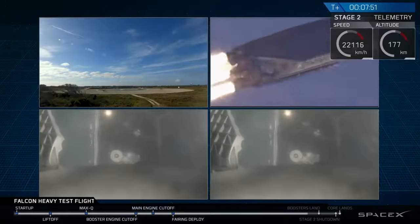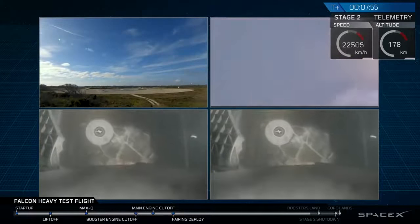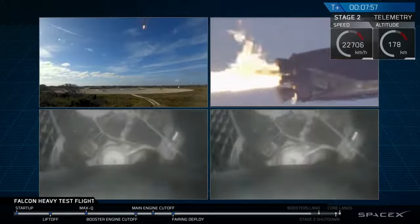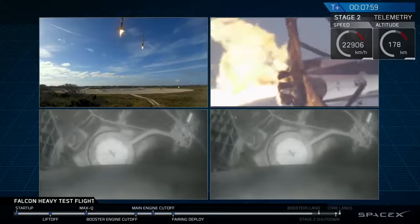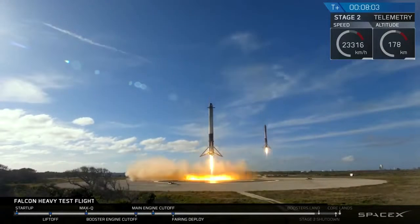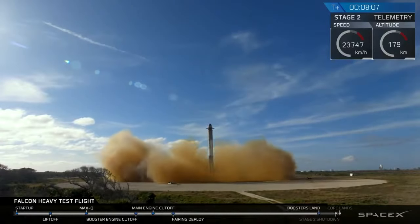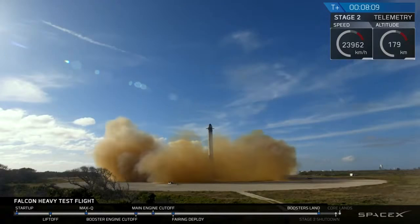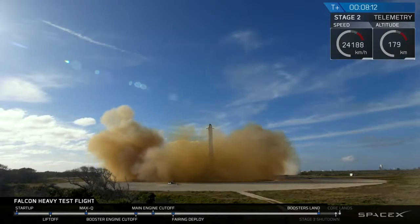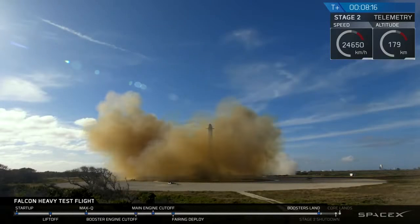And that landing burn has started. Both boosters looking to be on track towards their respective landing zones. Landing burns have started. Side boosters landing legs are deployed. And the Falcons have landed. LZ1, LZ2, both side boosters have touchdown. Recovery 1 and recovery 2.